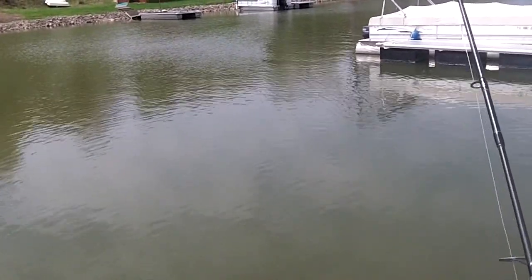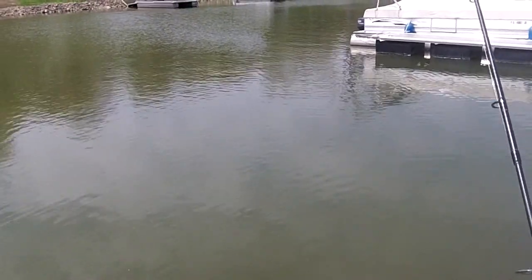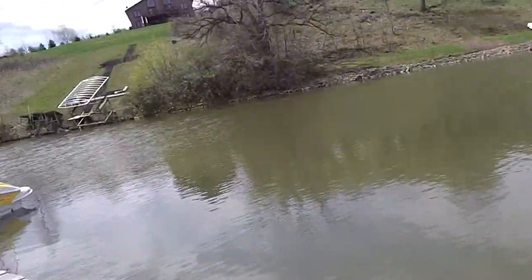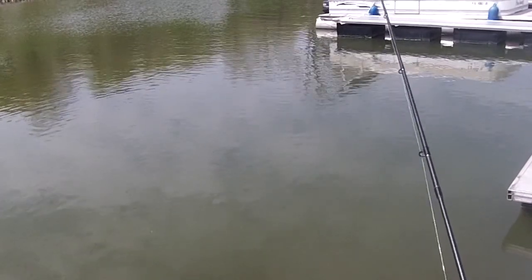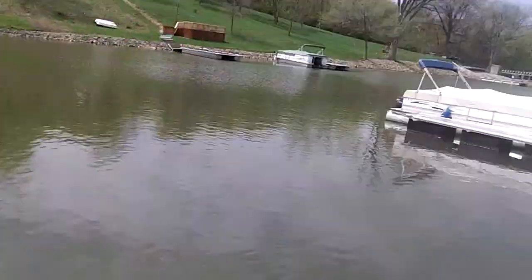I'm just slowly shaking this along the bottom. Got partly cloudy skies today. High of 76. There's one. How'd you let go? Oh, there he hit again. Got him! Another good fish. He let go and smashed it again.